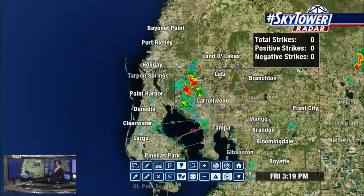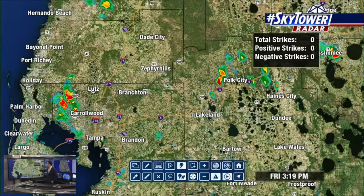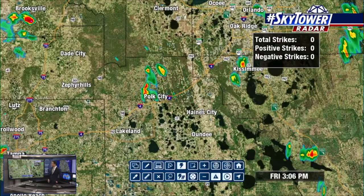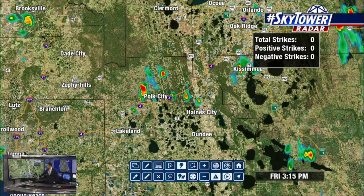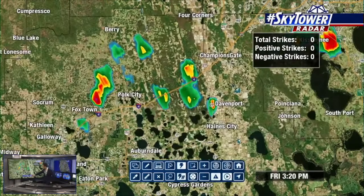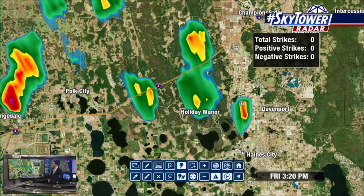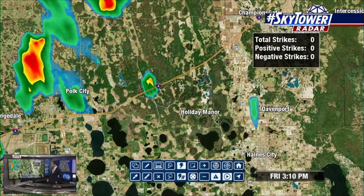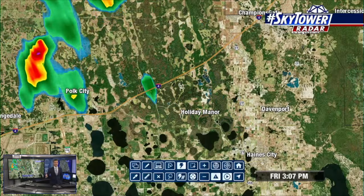And bigger view, just so we zoom out and get an idea of where everything else is. Polk County, more rain chances also developing out your way. Most of the county dry for now. Polk City and closer view here, north of Haines City. We've got spots like Davenport. We can put a few others on the map. Holiday Manor seeing some of that light rain as well. Notice this lightning detector not doing a lot of work because there's just no lightning to track.